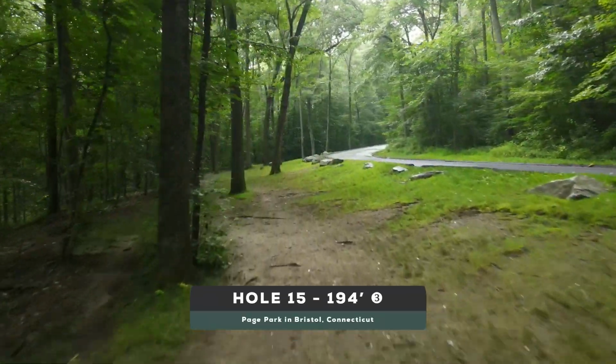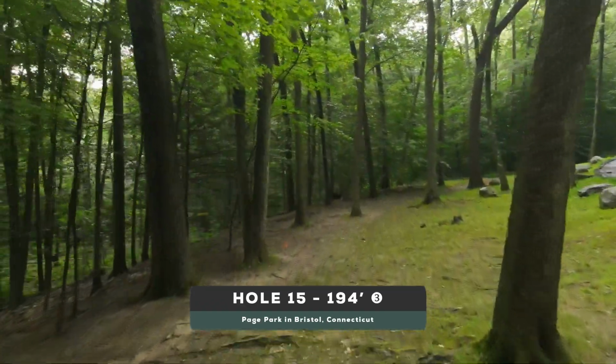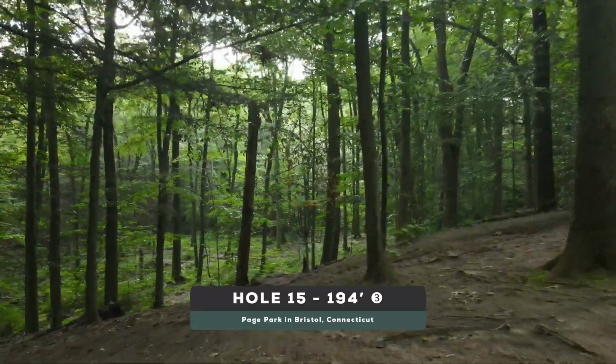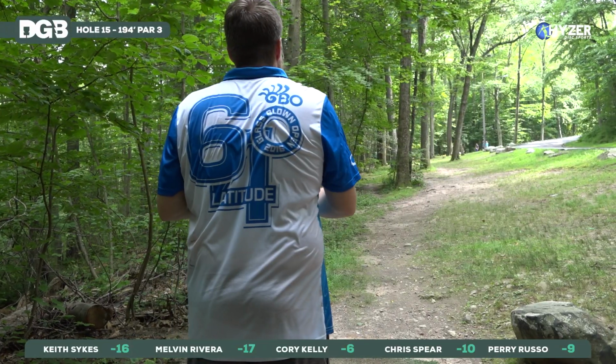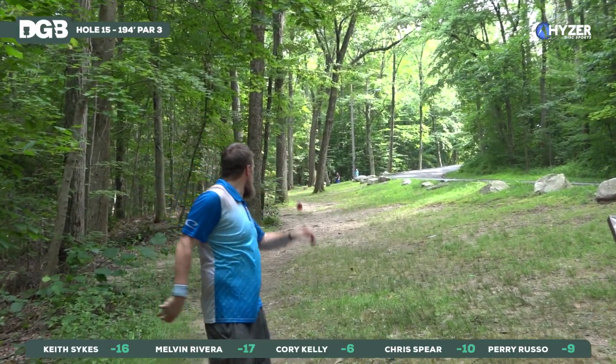There we are. We have arrived. Hole 15, 194. Shorty needs something, a big finish at the end, but there is kind of a roll-away cliff danger at the end. Yep, swing it out wide, something mid-rangey or stable putter, and let it fade in. Yep, there it is, Slammer.